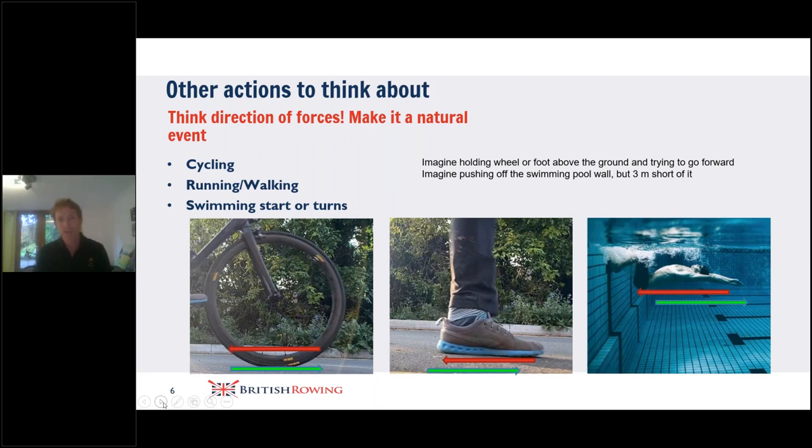Same when you're walking. And this is quite a nice image of the swimmer turning. He's got his feet planted against the wall, fully compressed, not too dissimilar to a rowing stroke. And you're going to really drive off that wall. It's like solid to actually really get hold of.